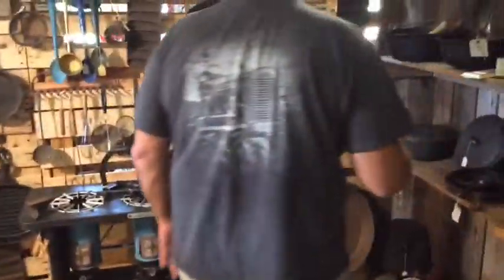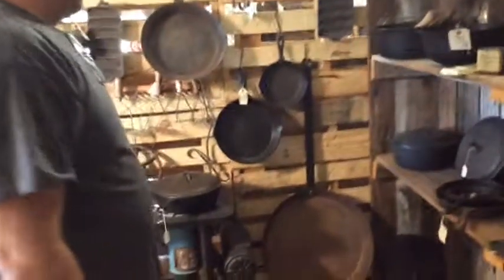And now you've got different sizes here. You've got all the way from the single serving to this large pan down here.